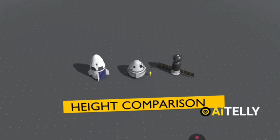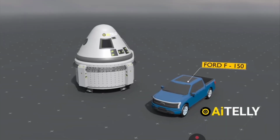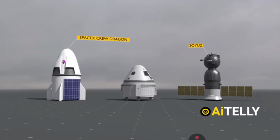Here is the height comparison between the various spacecraft along with an average human to help you understand the scale better. For further comparison, we can place the SpaceX Crew Dragon and the Russian Soyuz spacecraft beside the Boeing Starliner.